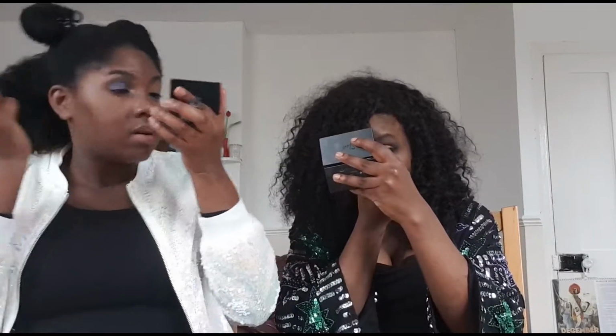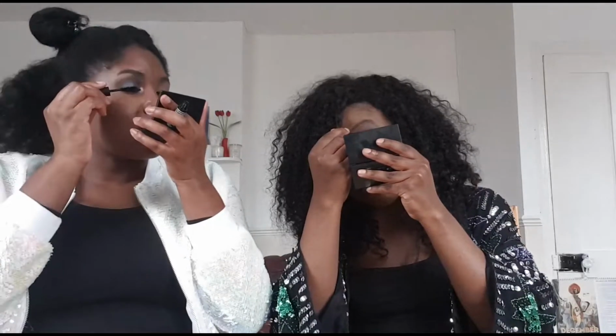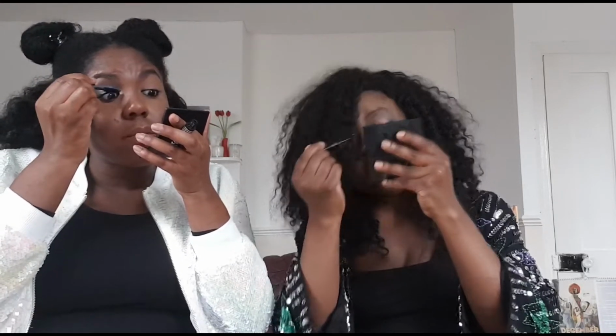This isn't as glittery as I was hoping it to be. I see what this mascara, that I'm Conditional mascara, has to say. That's an interesting name. I wonder what that's about, because that makes it sound like it only works under certain conditions. It only works when it feels like working, and that's not what you want in a mascara.